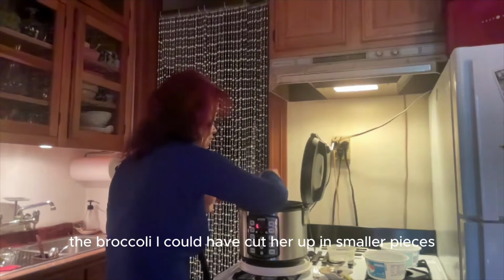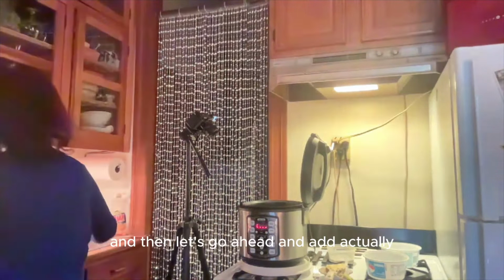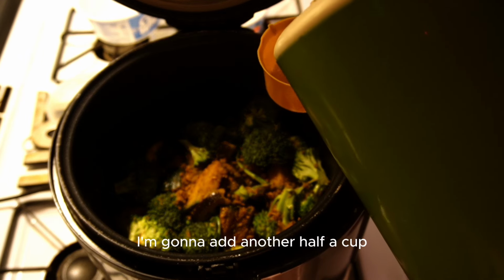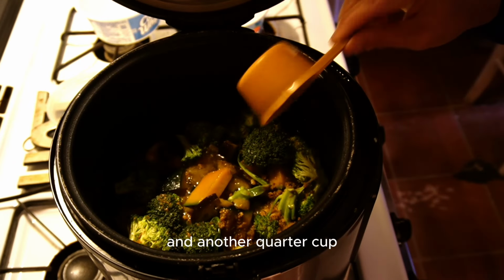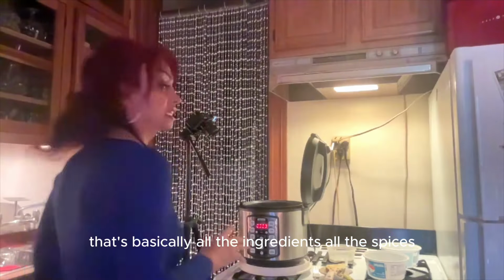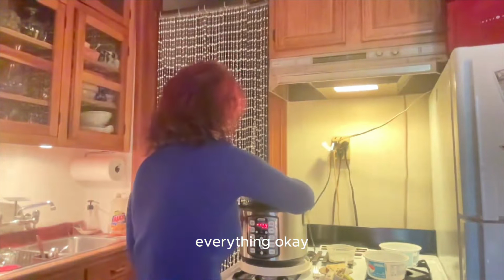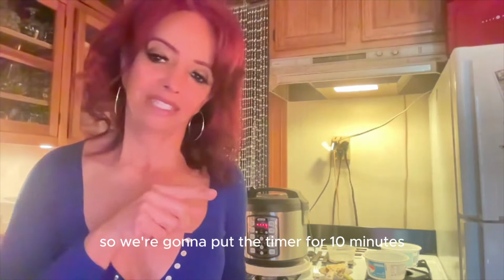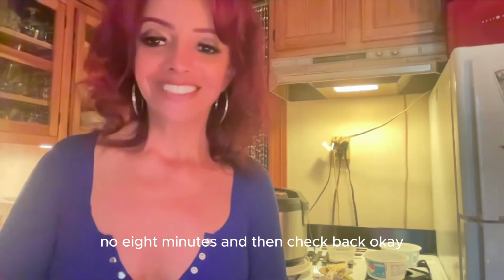The broccoli, I could have cut her up in smaller pieces, but I didn't, but she'll cook down a little bit. And then let's go ahead and add another 1/2 cup and another 1/4 cup. That's basically all the ingredients, all the spices, everything. Okay? So we're going to put the timer for 10 minutes. No, 8 minutes. And then check back. Okay? So we'll be back.